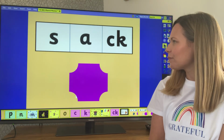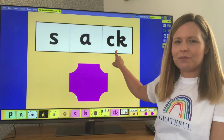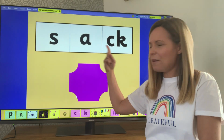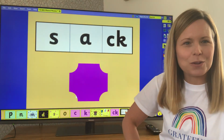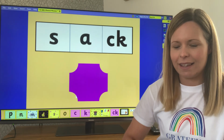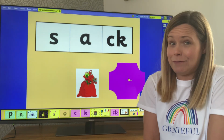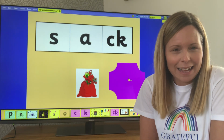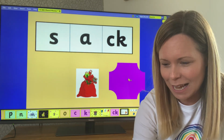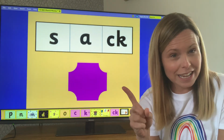Okay, have a little look. Do you think you know what my word is? S-A-K. It's a sack. And even better, it's Santa's sack. Yay. But we don't want to talk about Christmas just yet, do we? So we'll leave Santa's sack just there. Hide it over again.